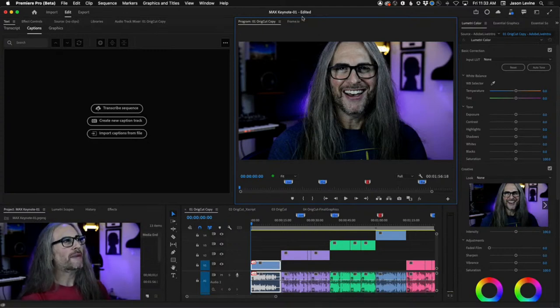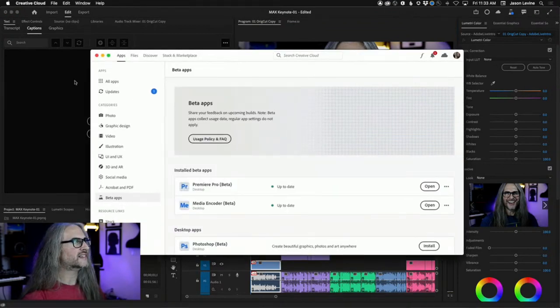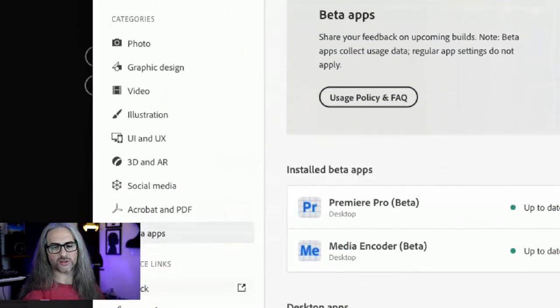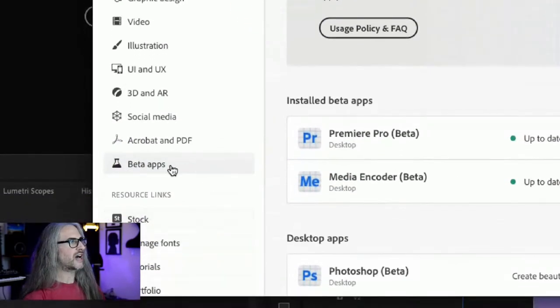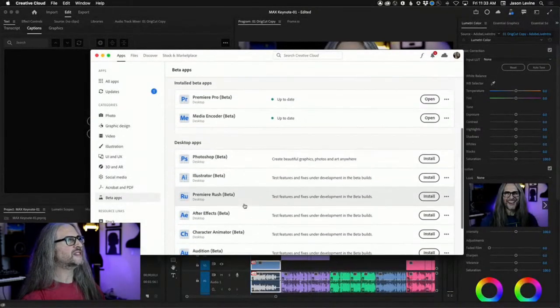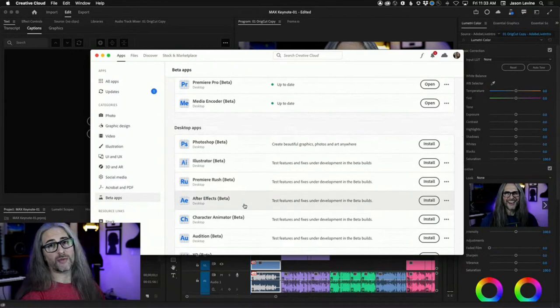Okay. So as mentioned, I'm in the Premiere Pro beta. Just real quickly, if you're not even aware of how you would get this, if you wanted to play with some of these new features, you access this via Creative Cloud Desktop. And along your categories on the left here, you'll see at the bottom, oh, my head is covering it up there, you've got beta apps right here. In beta apps, you will see access to all the betas that you have.